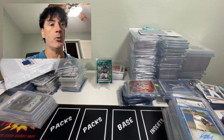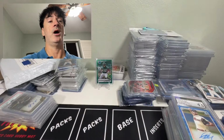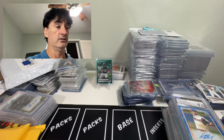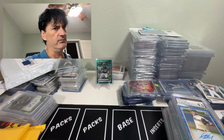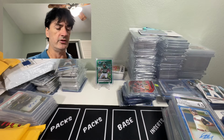So DC Sports, a lot of you know who they are, probably bought from them before. I know Extreme Card Breaks uses them to sell some of his stuff, so maybe some of these slabs were yours, brother. I don't know about the bullpen. Bullpen, do you use DC Sports as well? I'd imagine you probably do to sell your stuff.